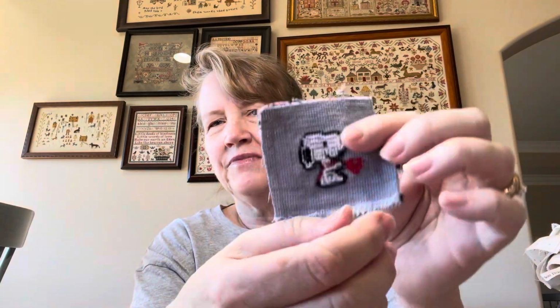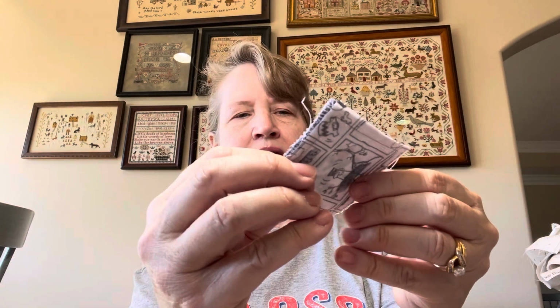Oh, here's the backing for Santa. Here's the backing fabric for fall. Here's another Snoopy. Oh my gosh, he's all ready to be flipped inside out. And he's got little Snoopy fabric on the back. Let me turn it. So there's the stitch piece. And then I had Woodstock on the back.